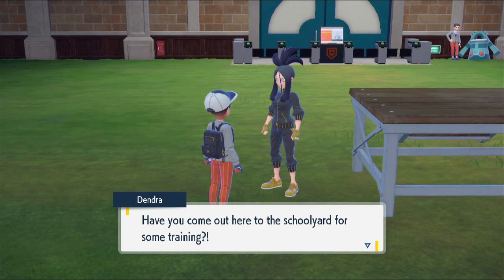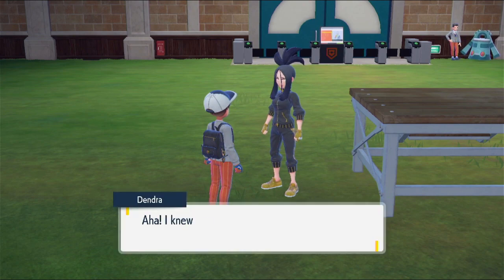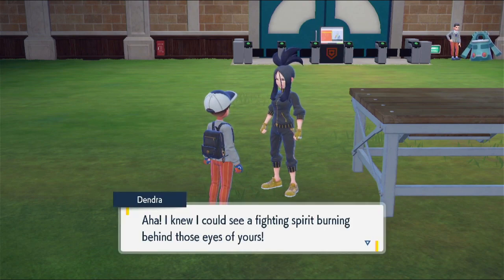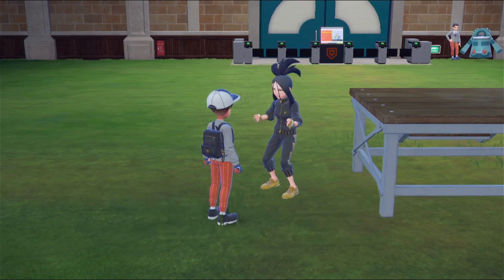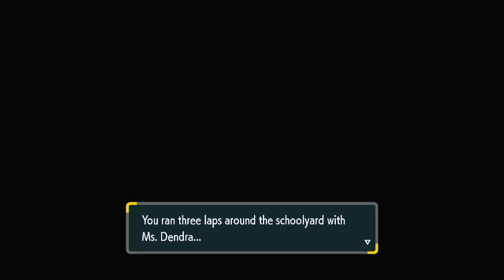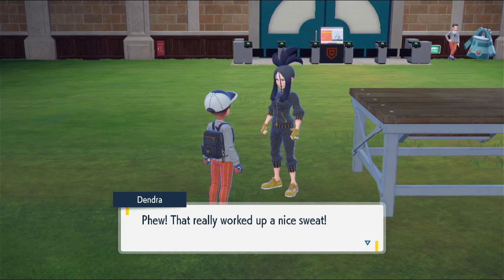Osu, new kid. Have you come out here to the schoolyard for some training? Yes. Aha! I knew I could see a fighting spirit burning behind those eyes of yours. Why don't we do a bit of running together here to get to know each other a little better? Ready? Let's go. He ran 3 laps around the schoolyard with Miss Dendra. Well, actually, you ran 3 and she ran 12. She ran many more because one of us in the room just sits down all day on a Pokemon.